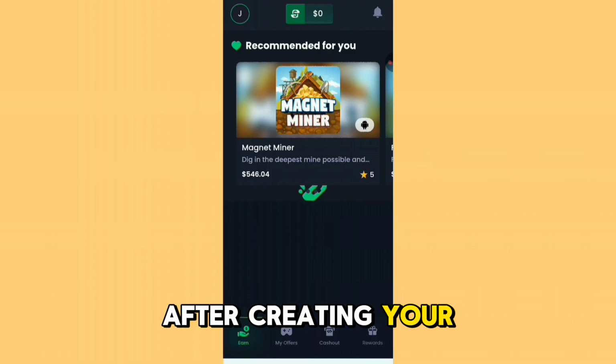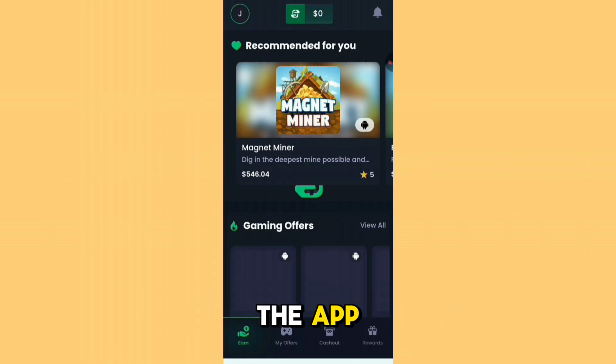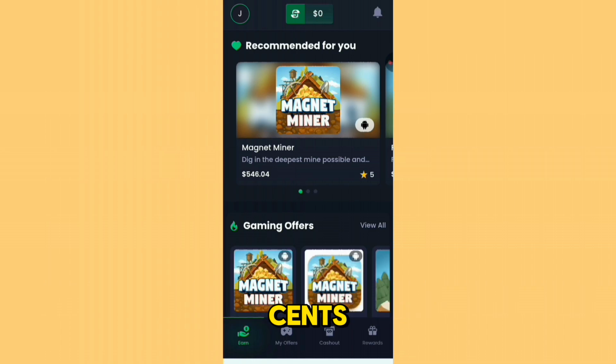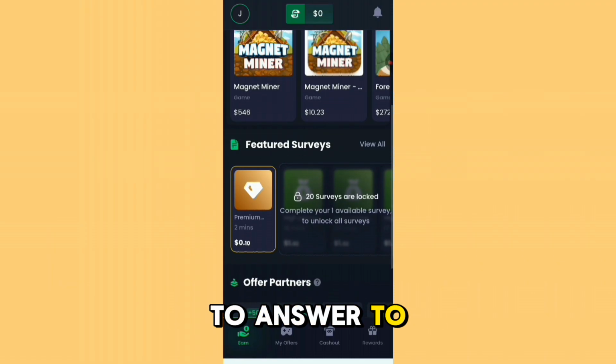After creating your account, you can complete a small and simple survey in the app. This short survey allows you to easily earn 10 cents. The survey consists of 3 questions that you need to answer to earn.